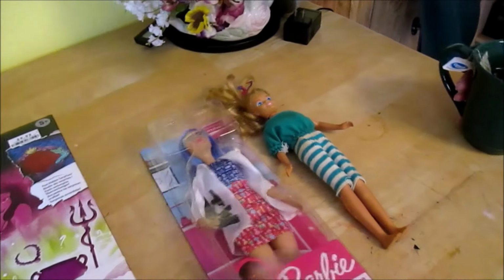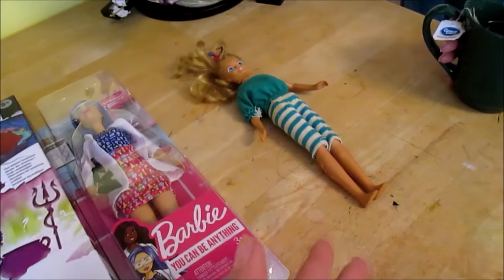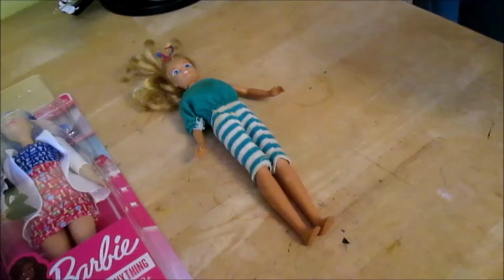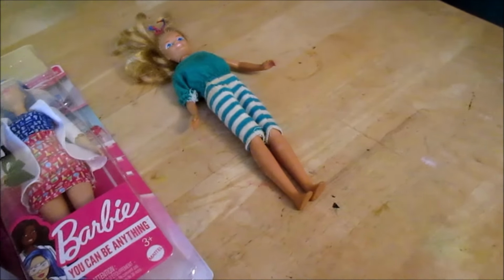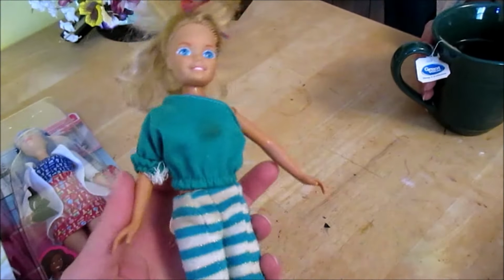For skits and stuff. So then at the Salvation Army, this store usually has a lot of newer Barbies from the past like 5 years, and they're usually in terrible condition. There were a couple of really beat up 90s dolls, like a gymnast Barbie that was naked and her arm was totally gone. This is a Franken doll.